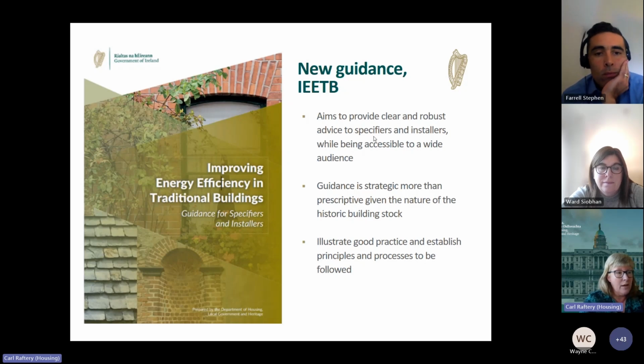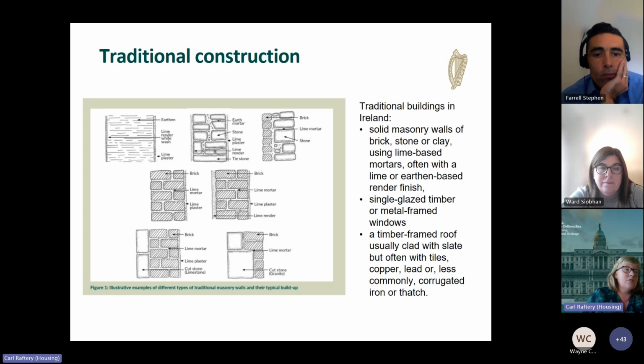So it's an overview to provide clear and robust advice, but it has to be strategic because, as I said, all buildings don't look the same, but the good thing about it is they all function the same. So the function is the traditional construction. That's the function. The most significant element, I suppose, is the solid masonry walls, and they can appear in different forms. The table on the left, I think it's actually in the pilot scheme guidance, just gives you an idea of the different types of construction you'll come across.